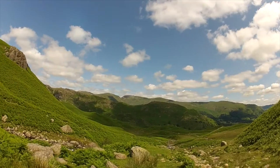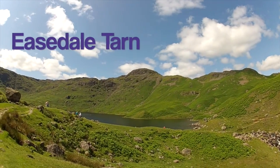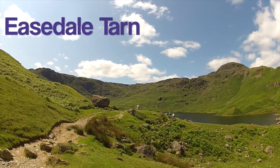It's a bit of a trek up, especially wearing the backpack. It's a warm day. I'm sweating buckets. It's a good old workout though. It's a steep climb there. We made it. Here we are, Easdale Tarn. And there's a lovely cool wind now.